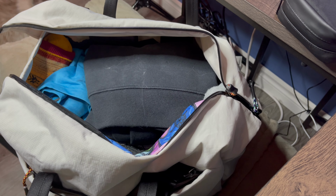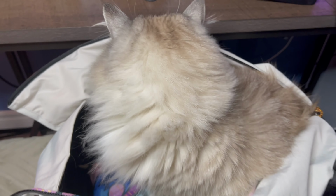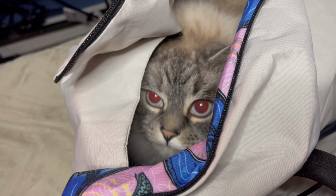And I mean, look, if you have an animal, you know, toss in an animal. This is a huge, full-size, extra-large cat, as you can see. Fits in there. Comfy, perfect. He seems to like it and approve of it. But as you can see, lots of variety and options for packing things away in this bag.